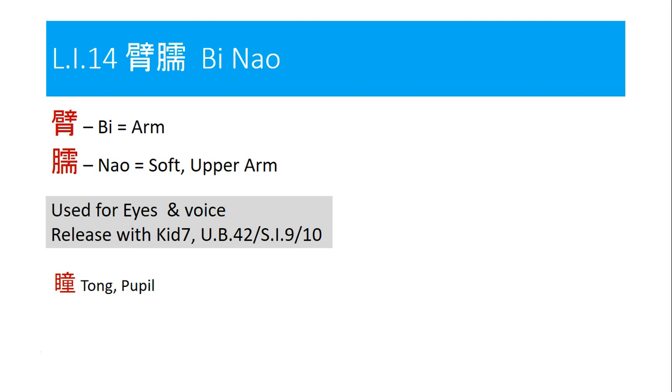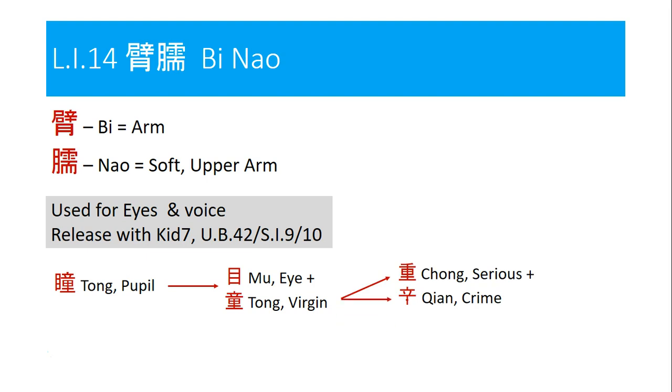Tong, the pupil of the eye, is a character that appears also, for example, in Gallbladder 1, Tong Ziliao. It is made of the eye radical on the left and the phonetic Tong, a virgin, for celibacy or a child. The character Tong, a virgin, is composed of Chong, serious or heavy, and a crime, Qian.